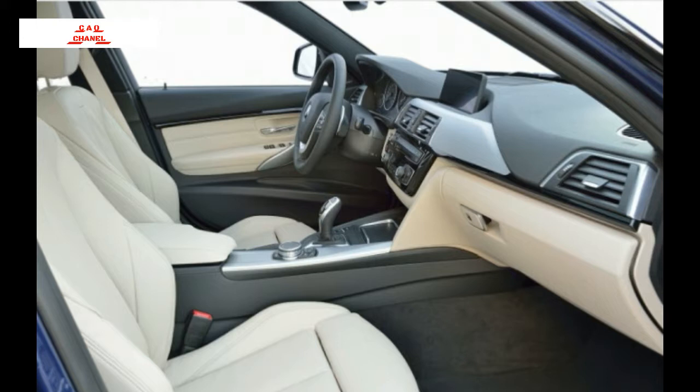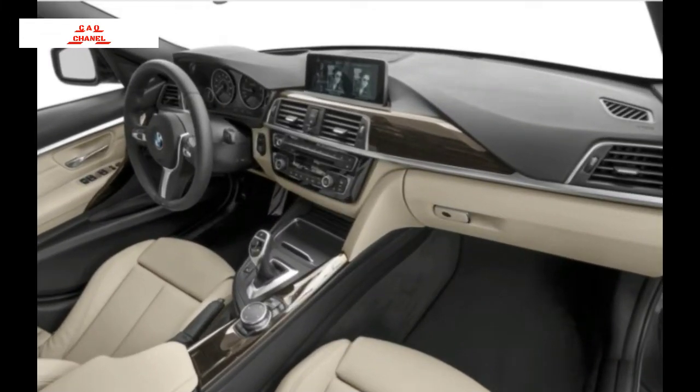The models are 320i, 320i xDrive, 328d, 328d xDrive, 330i, 330i xDrive, 340i, 340i xDrive sedan, also the 330e iPerformance plug-in hybrid sedan, 330i xDrive Gran Turismo, 340i xDrive Gran Turismo, 330i and 328d xDrive wagon, and the almighty M3 that gets its own review.